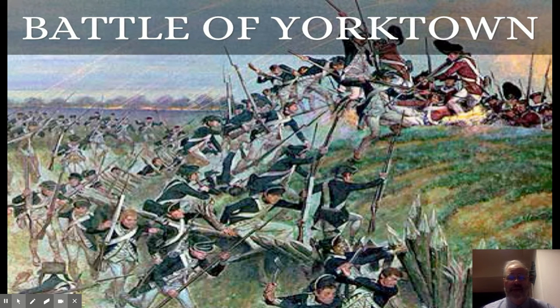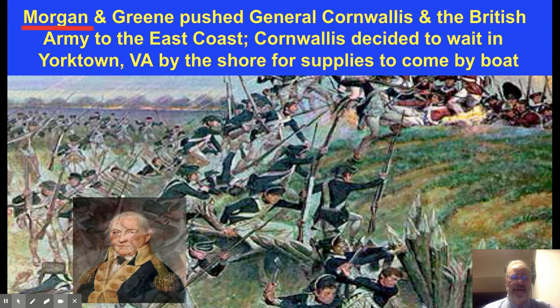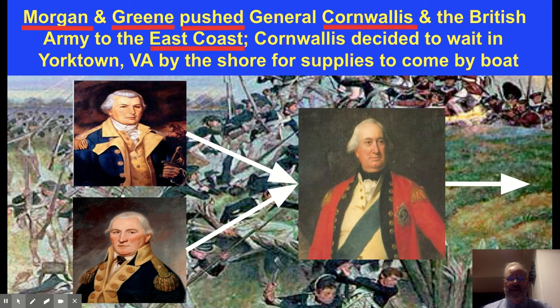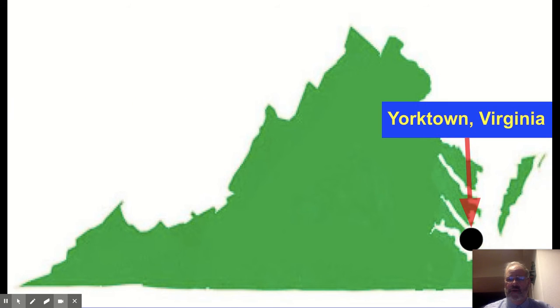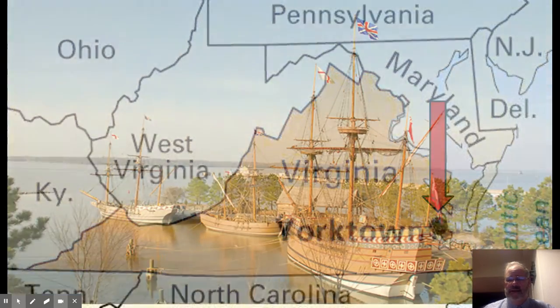So they end up in Yorktown, Virginia, and Morgan and Greene keep chasing. They're not letting up. They're following this British army all the way back, keeping Cornwallis and his army on the run. So they get to Yorktown, Virginia. I've got a couple of slides here that show where it's located. You can see it's on a bay, and they're just sitting there waiting.